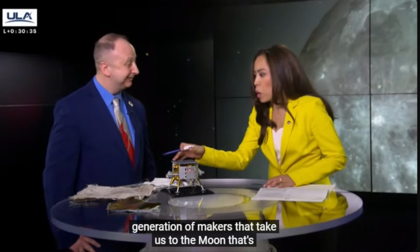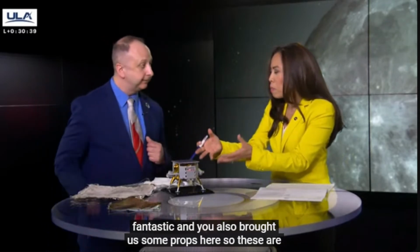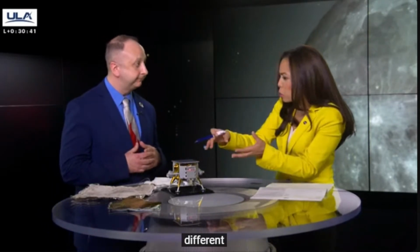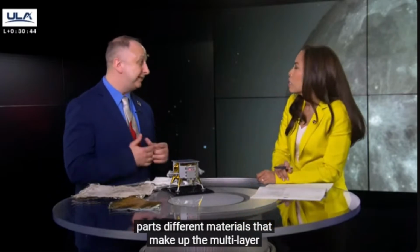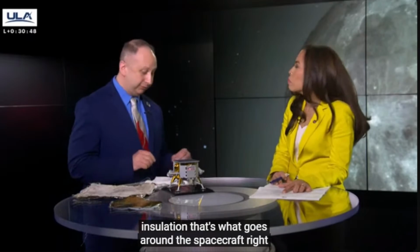And you also brought us some props here. So these are different parts, different materials that make up the multi-layer insulation. That's what goes around the spacecraft, right? Right. That's the thermal protective space blanket for the craft. And we have a number of different materials here.